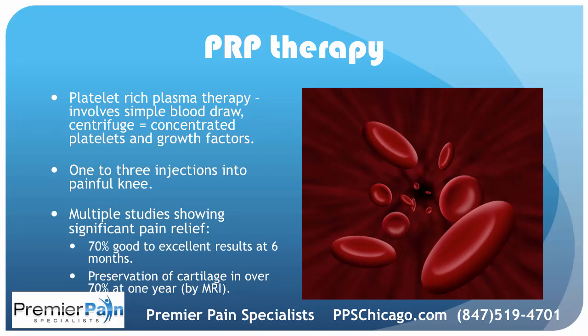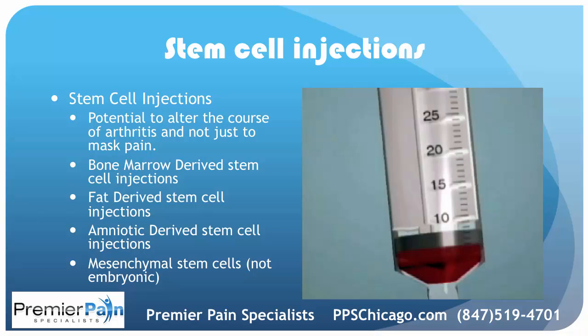Now, PRP therapy involves a simple blood draw. The blood is then placed into a centrifuge, spun around rapidly for 10 to 15 minutes, which concentrates the platelets and growth factors. 1 to 3 injections are performed into the painful knee. And there are several studies now showing significant pain relief. The largest one was out of Hospital for Special Surgery, which showed 70% good to excellent results at 6 months. That was with only 1 injection. And then preservation of cartilage in over 70% at 1 year's time. They did serial MRIs on those patients.